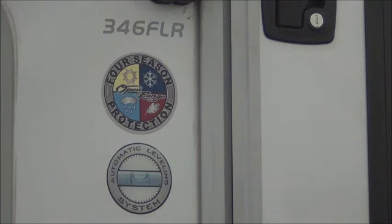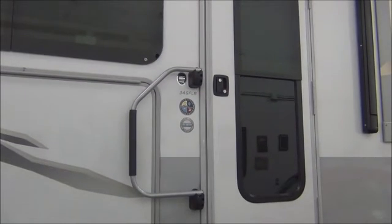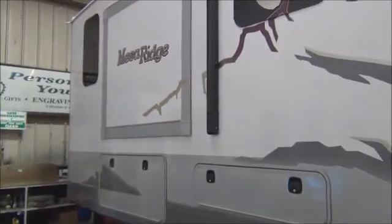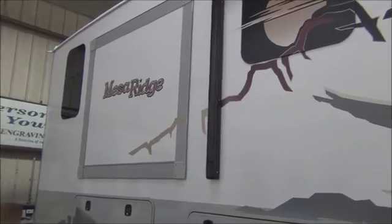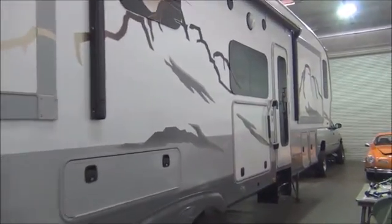As I mentioned, this is a fifth wheel trailer manufactured by Open Range. It's their Mesa Ridge model. This is a 2015. It's the 34 or 346 FLR front living room. In another video, I'll show you the interior. The reasons for our choosing this particular trailer were that we wanted a trailer that you could do everything with the slides in that you can do with the slides out. And there aren't many trailers that you can do that with. And so this was the reason we chose this particular trailer. You can get into every door, drawer, cabinet, everything with it closed up like this as you can when it's open. So anyway, we'll start up here.